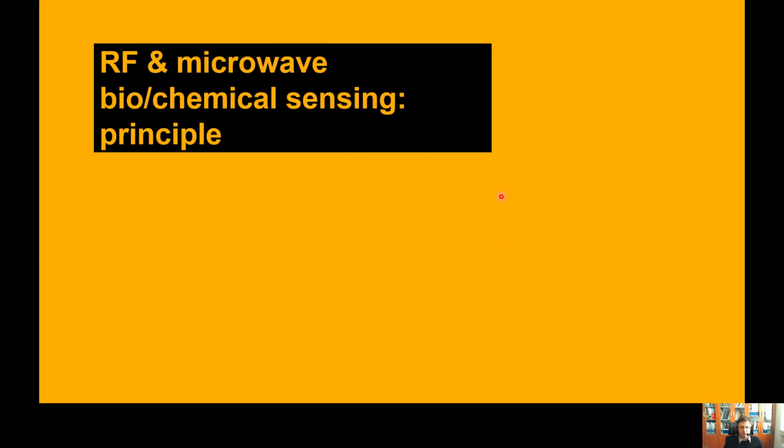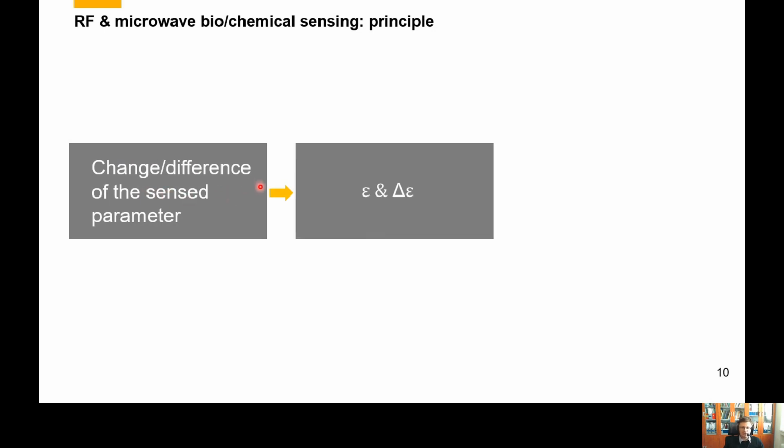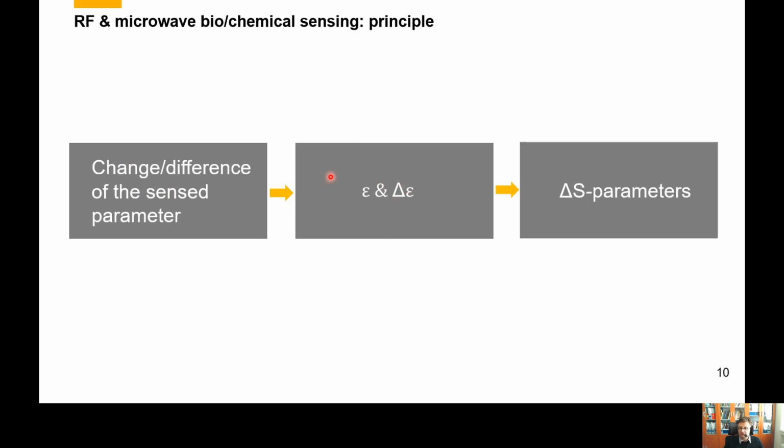Let me give you our perspective of how we can rationalize radio frequency and microwave chemical and biological sensing. The principle which we consider is the following. Let's imagine we want to sense something in the biological system. That could be a change or a difference of the sensed parameter compared to control or developing over time. That typically reflects into the change of complex permittivity, the electric properties of the whole system which we measure, and then it's typically reflected in a change of S parameters.